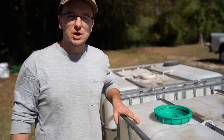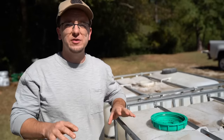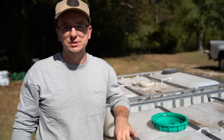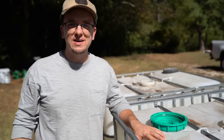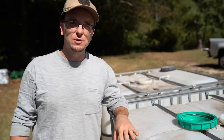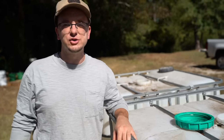These IBC totes are all food grade. That's critical. Even though we're putting pond water in them, we want them to be free of any type of diesel fuel or formaldehyde or toxic chemicals. These used to contain corn syrup and then syrup for like ginger ale. So these are totally food grade, safe to use. We buy these from a supplier up in Atlanta. You can likely find these in any mid-sized to major city near you.